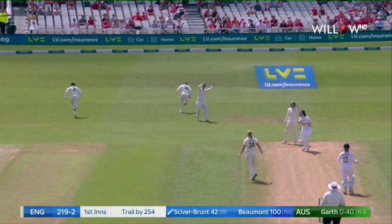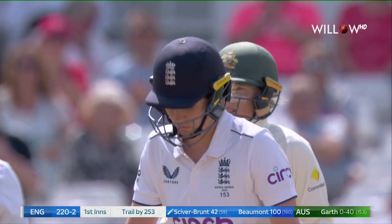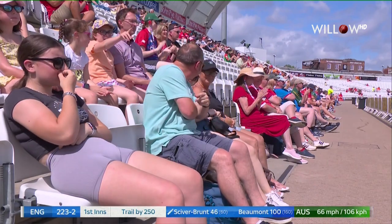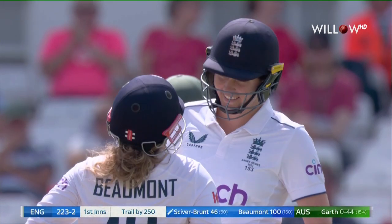Her attack, that's gone through. Aerial through the slips between first and second. It was an aggressive shot. Picked up the outside edge and a bit of good fortune.